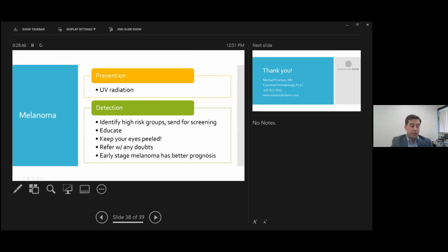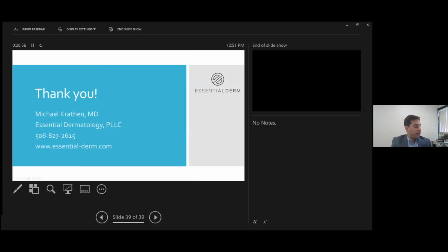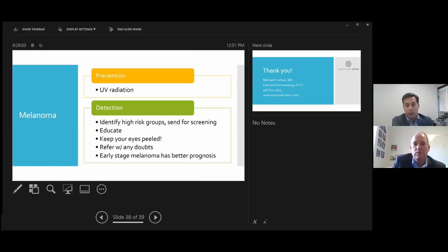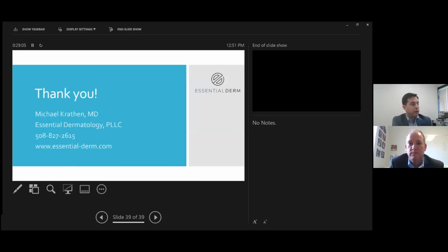Keep your eyes peeled. And so again, when we're starting to see patients more in the office, maybe take that shirt off when you're listening to their heart or lungs. And if there's any concern, we're always very happy to take a look. And of course, early stage melanoma, which is what we're trying to do, is find melanomas at an earlier stage. It has a better prognosis.